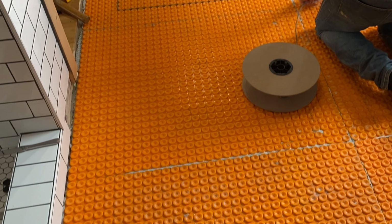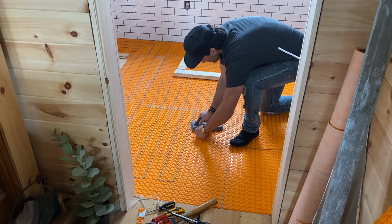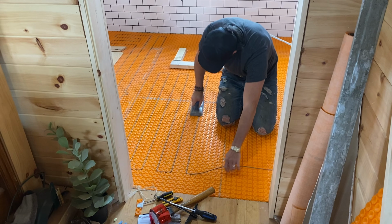Heated floors? Yes, please. We did most of it ourselves, other than the electrical. And if you're thinking of it for your washroom, do it. It's not difficult, and it's so worth it.